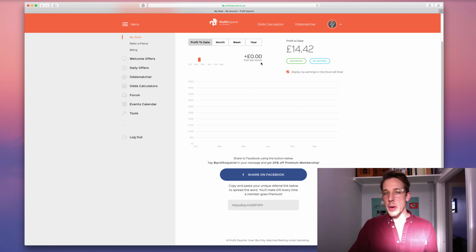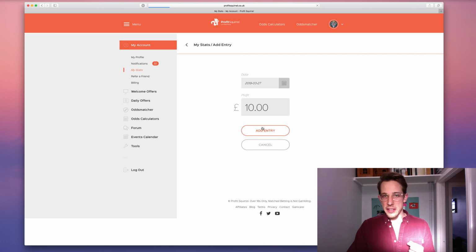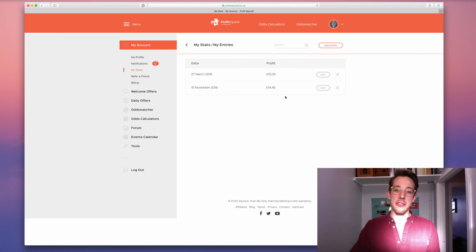Now this is just a demo account, so there's not really any profits in here, but you just go ahead and log it in here, log the date, and it's a really nice way to get a visual representation of your profits. This graph here will track up and down and show you how you're doing month to month. And then you can also go on my entries here and you can see all of the profit amounts there.